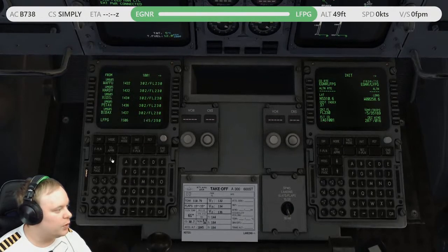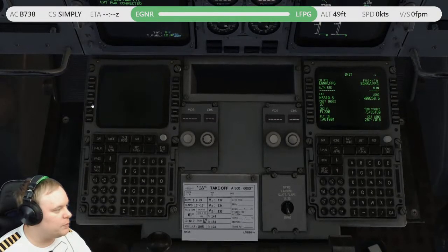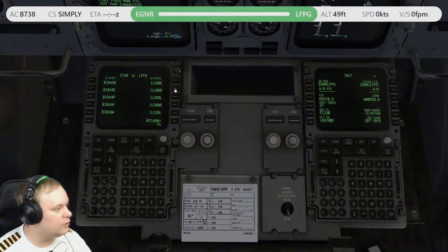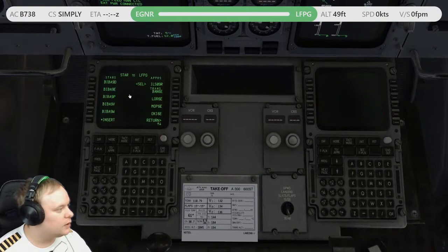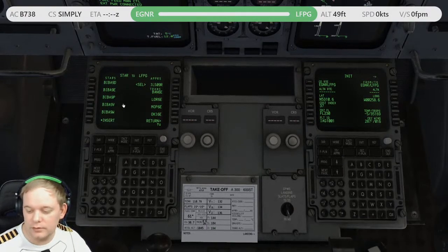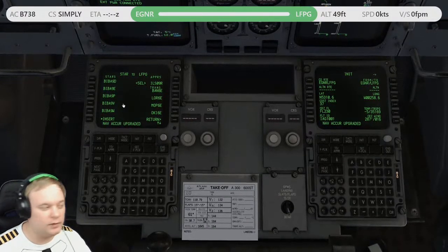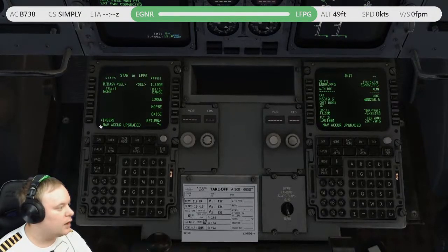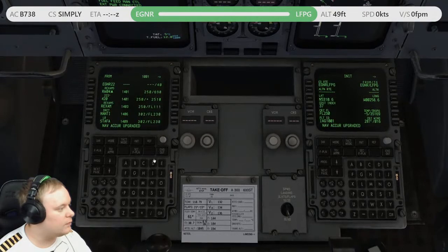We need to go all the way to the bottom, LFPG, Paris, and we're going to throw in our STAR here now. We're looking for ILS 9 right and we should be coming in on IBAT 9V, here we go, this is it, and let's insert that.